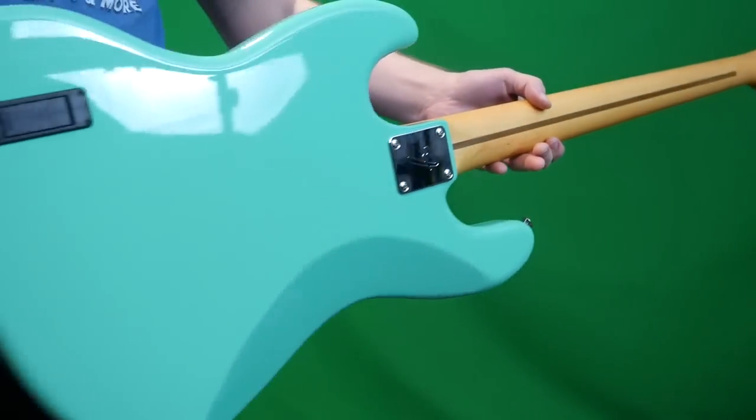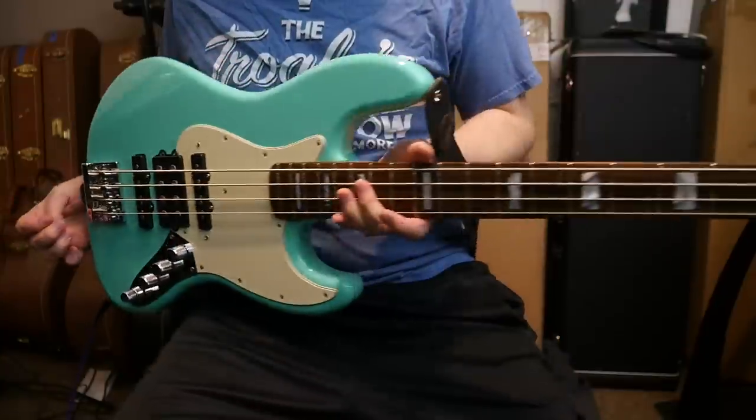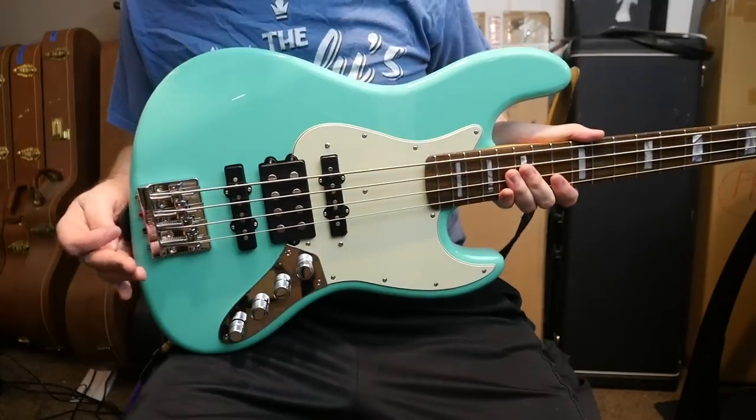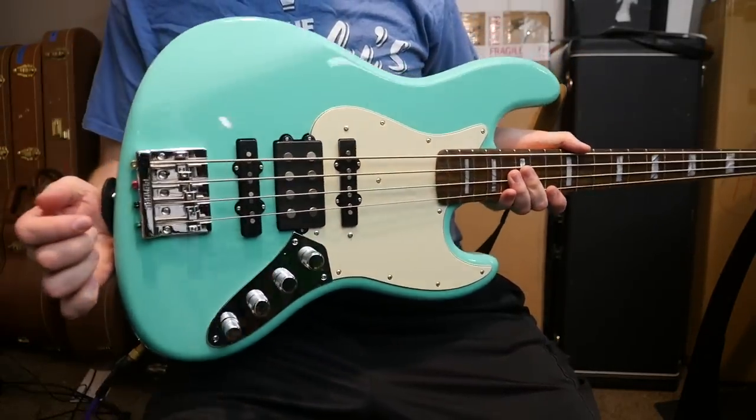So if you're looking for a bass that's super versatile and you want to support a guy that just absolutely loves playing bass and doing what he does, I would highly suggest importing one of your own. This is a Japan exclusive, but I think Fender could release this in America and people would dig this stuff.